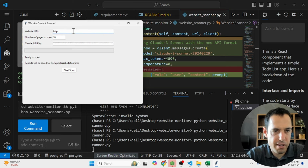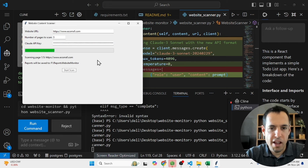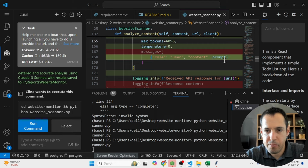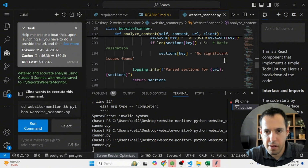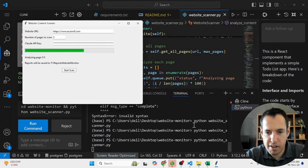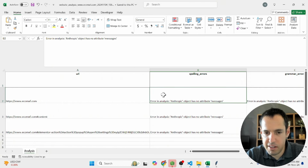Okay, HTTPS, www.ecomxf.com, 3 pages is enough. Let's start the scanning. I have a good feeling about this. Let's scan the code in the meantime using Claude. What's the new API? Okay. Let's see. Scan completed. This is the newest. Error in analysis.